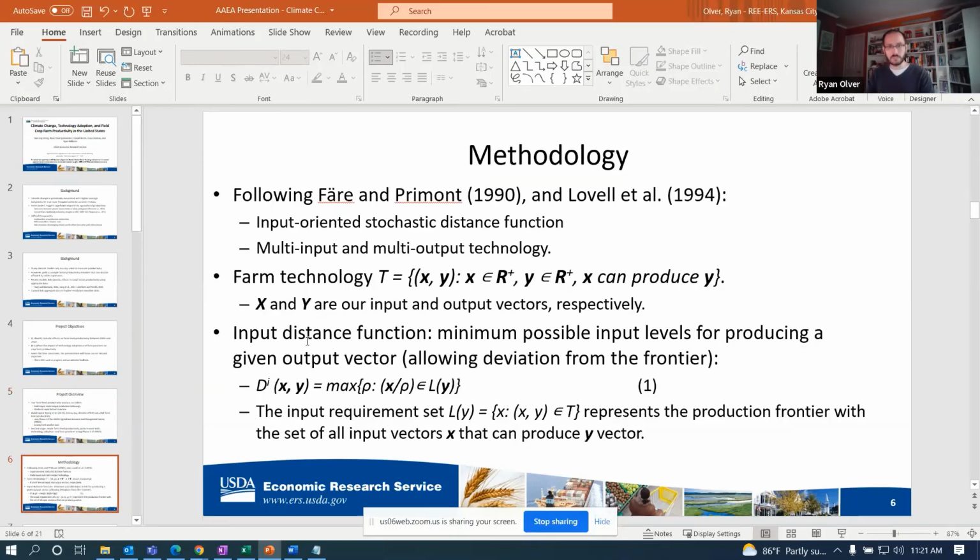So our methodology, again, follows Fare, Primont, and Lovell et al., using that input-oriented stochastic distance function and the multi-input, multi-output technology. So we have a farm technology T that takes an input vector X and outputs an output vector Y. And the input distance function gives us a minimum possible input level for producing one of those given output vectors Y, and it allows for deviation from the frontier.